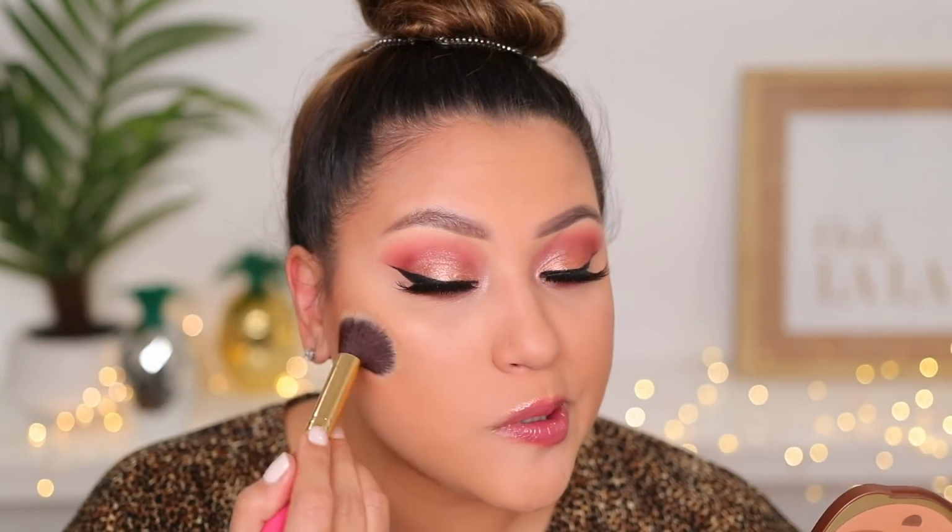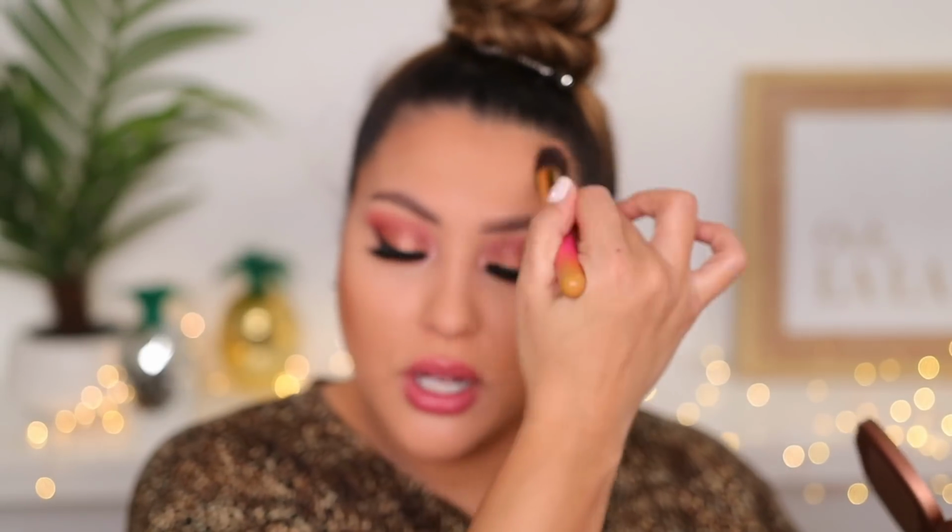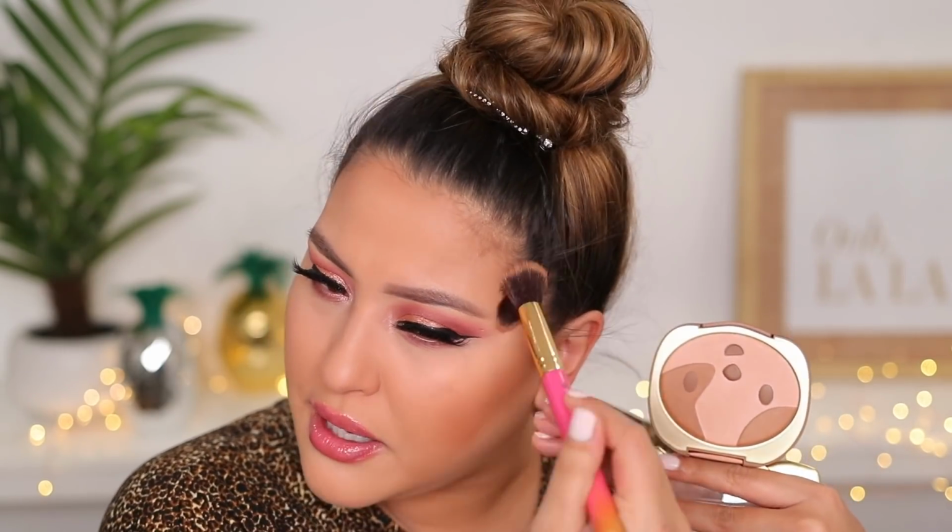Just gonna blend this out. This isn't my favorite bronzing brush either. I have problems with bronzing. I think I tell you guys this a lot. I like the small duo fiber. It just makes bronzing very easy. But I feel like this one isn't bad. I wish there was more of the bronzy shade in the palette as opposed to the light. Doesn't that make sense, right?